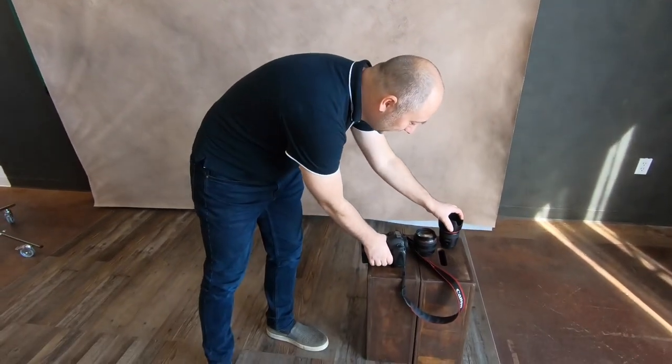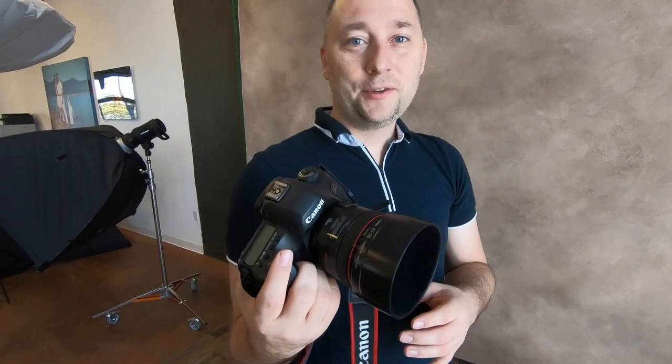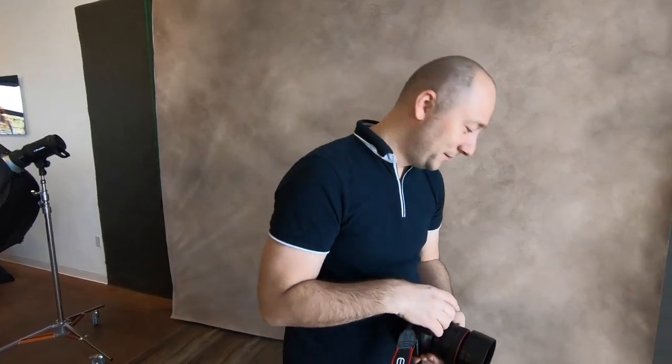I want to show you right now what kind of equipment we're gonna use for today's photo shoot. I'm gonna use the 5DSR camera and a 50mm. This is my main lens and my main camera that I use for my photo shoots. It has 50 megapixels, which I like, so you can do a lot of cropping. If you made a mistake, you can easily fix it with that one.